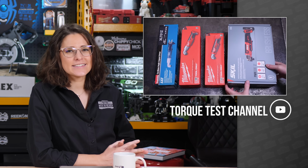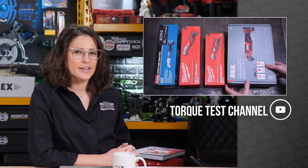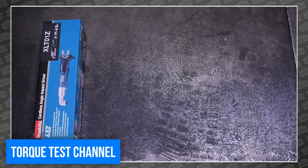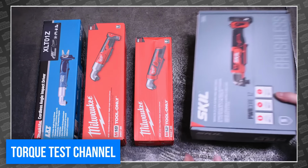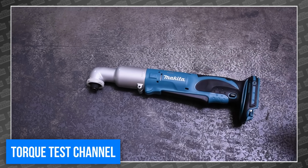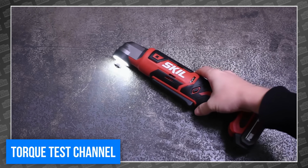And this week, the TTC crew went shopping and bought every single right angle driver on the market. All four of them. That includes Makita's LXT 18-volt cordless angle impact driver, both of Milwaukee's M18 and M12 models, and the Skill PowerCore 12 brushless model as well. The Makita comes in at the highest price of $179 bare, while the Skill rings in at a mere $79.